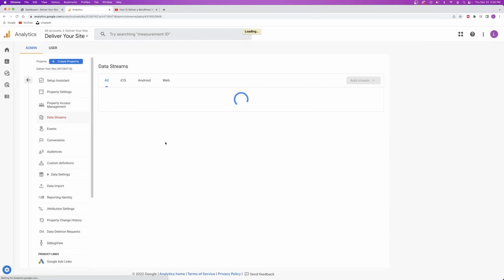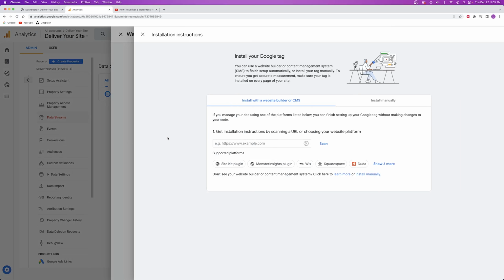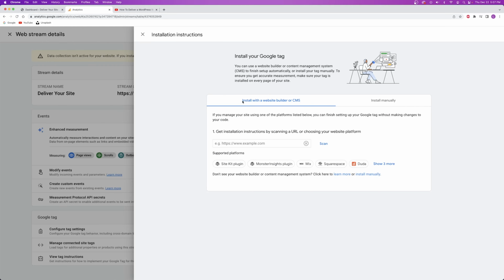Now we have a stream, which is where the data is going to be coming from. And now we can actually hook this up to your website. The cool part is Google's been updated to the point where all I have to do is put in my website URL right here, and I can scan for it, which it's going to find because it's a legitimate URL. And then I can also choose the supported platform, which is WordPress.